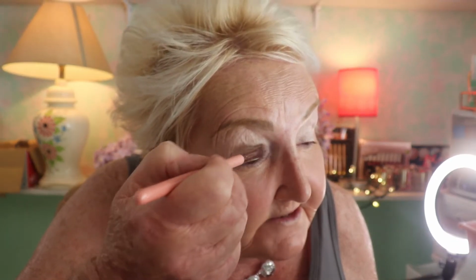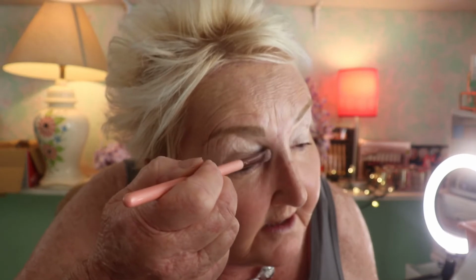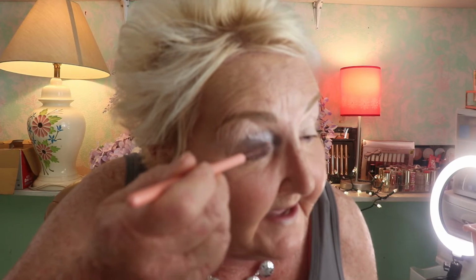Sometimes I prefer to go in with the lighter color first. I know some people like to do the darker colors first, but I'm just going to go in here with this beautiful color. Oh my, wow, what a beautiful color. This is just amazing. I love this color already. Look at that. Do you love it already? Oh, Patrick Starr, he makes a good palette. He has made a good palette. Look at that. That is amazing.